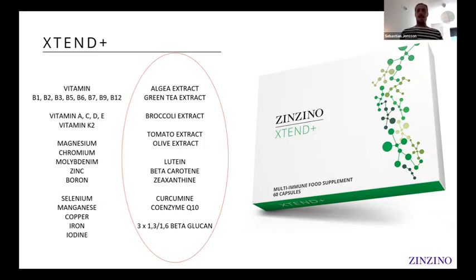We get a lot of questions about Xtend and how it differs from other competitive products. In short, this slide gives an overview. On the left-hand side, you see the vitamins and minerals in Xtend, many of which you'll find in other multivitamin products. What separates Xtend Plus from other products are all the extracts and compounds you find on the right-hand side. Incorporating all these extracts gives us a product with the so-called clever combination effect. The compounds enhance the effect of each other. The product uses the best sources of the compounds we can find to make sure you get the micronutrients you need for your body to work.